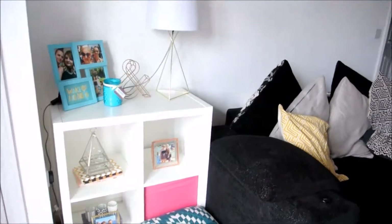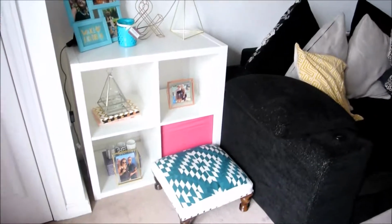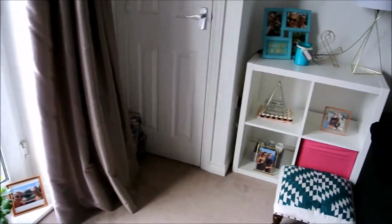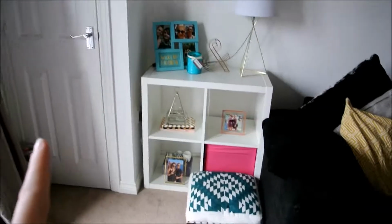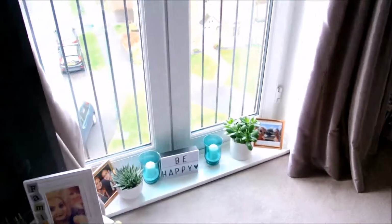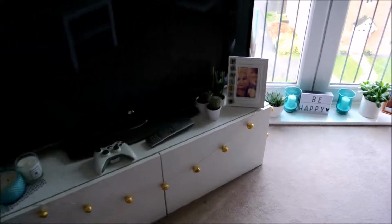Clint's at work till 7, so I'm going to cook dinner for around 7-ish when he finishes. So we can have a Sunday dinner and that's it really. So I don't think I'm going to get dressed or anything today. I think I'm just going to chill in the house and get my blogging done. I need to schedule a few things for this week because I'm working non-stop this week. I've got so much to do. So that is the plan for today.